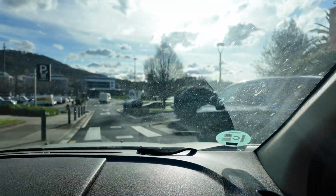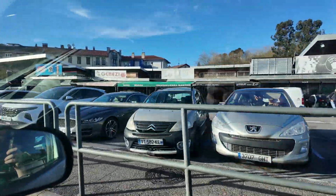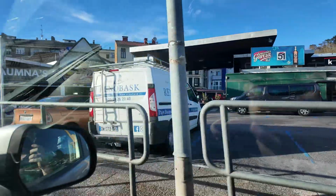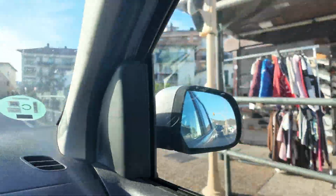This is the Spanish side now, and there's just perfume shops, souvenir shops, shoe shops, paella, paella, San Miguel. That is not Basque gastronomy. There you go. Pia says paella is not Basque. No, it's very good, but it's not Basque.